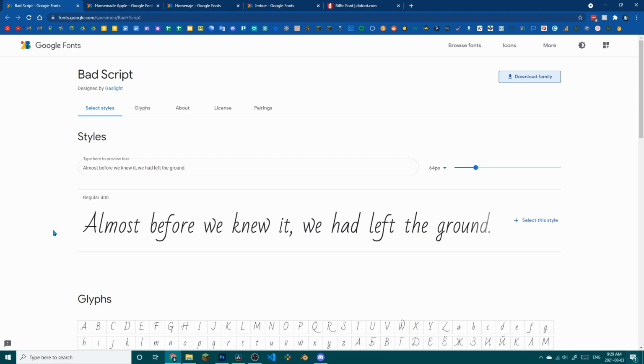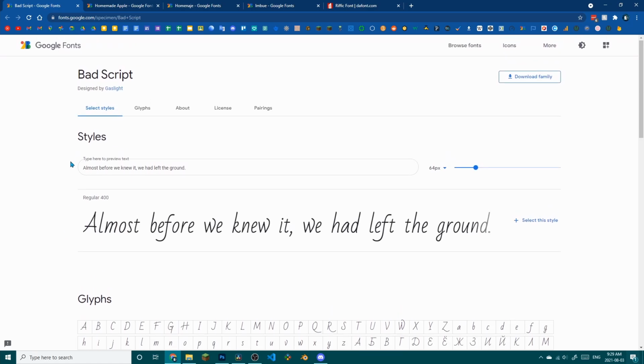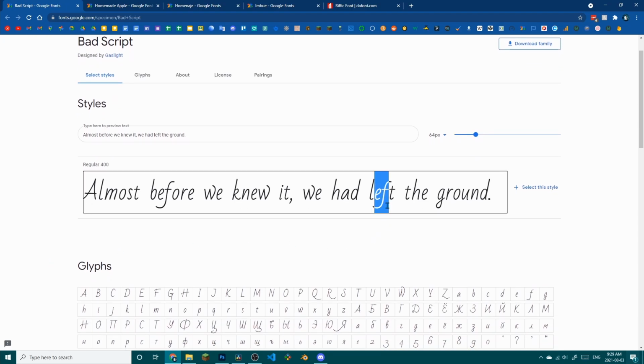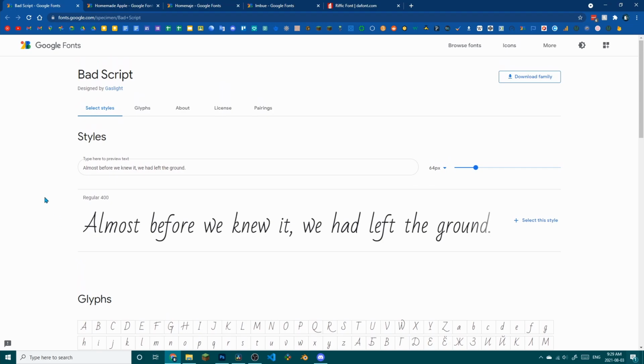So the first font is Bad Script, and yes, I disagree, this is a good script. The font is called Bad Script, but it's a misnomer, because I like this font. It has some very nice curves. Very nice curves, like this F here. It's very satisfying. Yeah, I would use this.